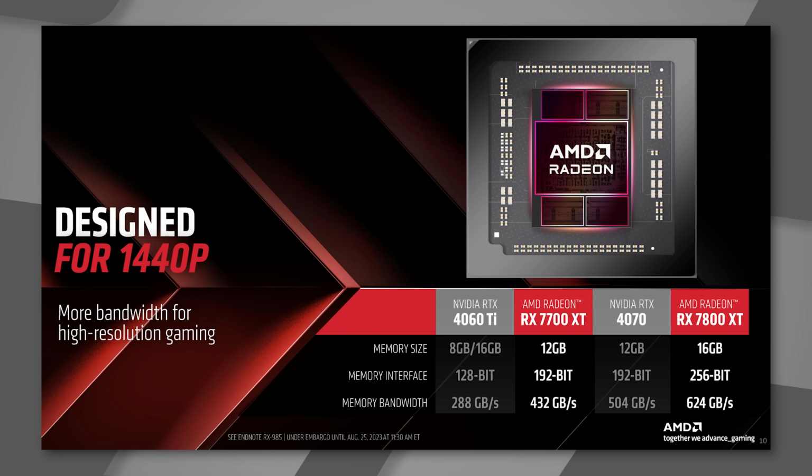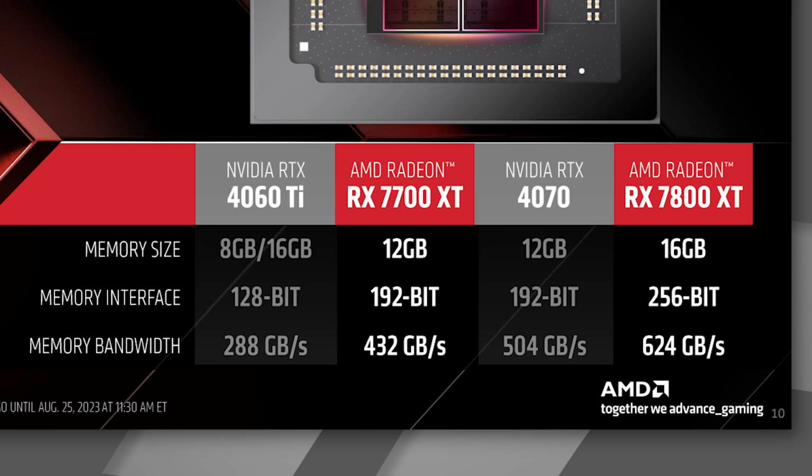So this is the first time we see them directly compare anything to the 4070 in terms of hard values, and that's because they've really zeroed in on the memory speeds. So the 4070 is a 192-bit bus, 12 gigabytes, versus the 7800 XT, 16 gigabytes, 256-bit bus, 624 gigabytes per second versus 504 gigabytes per second. So it's faster memory.